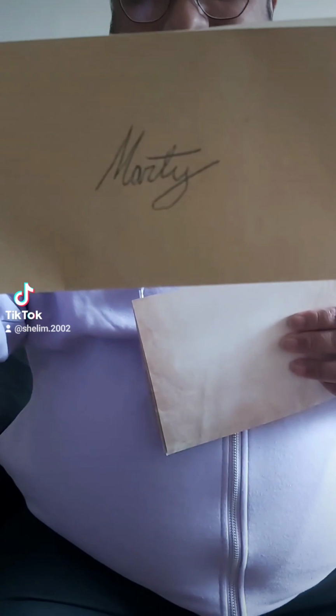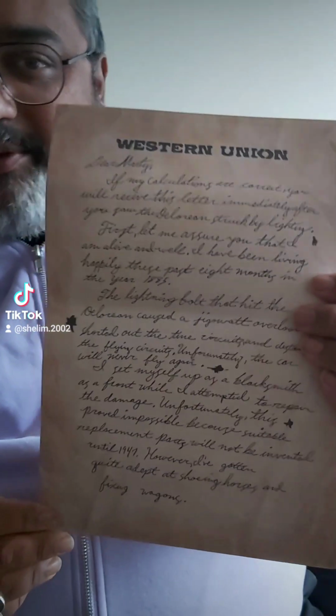I'm going to show you another one of them now. This is the envelope that Marty McFly got. This is from Dr. Brown. In that envelope are these letters. Right, so the Western Union, you can see this is the exact writing of Dr. Emmett Brown. He wrote to Marty McFly.